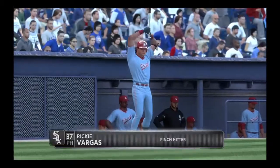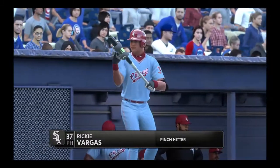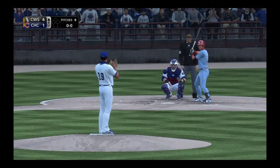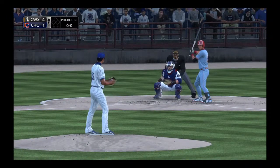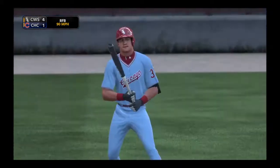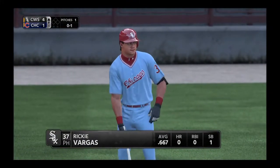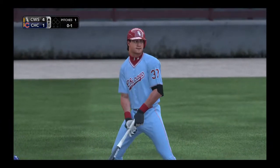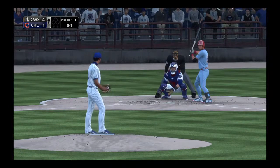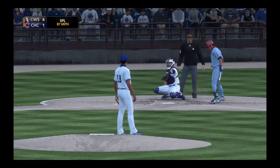Ricky Vargas is going to be asked to get things going here as a lead off the top of the 8th. Vargas. Got him to reach out of the zone for that one. Strike 1. Into the windup. Here comes the 0-1. Here's his splitter that's taken for a ball, 1-1.